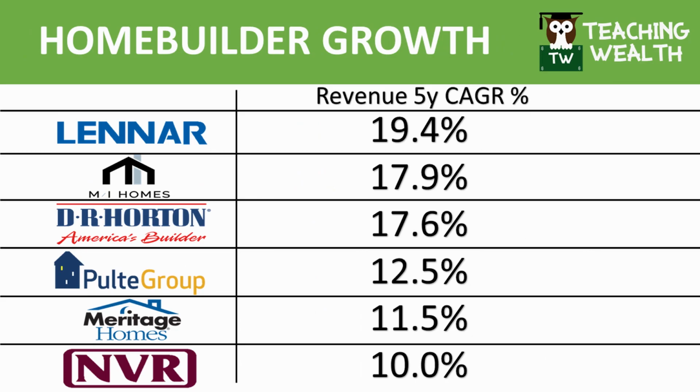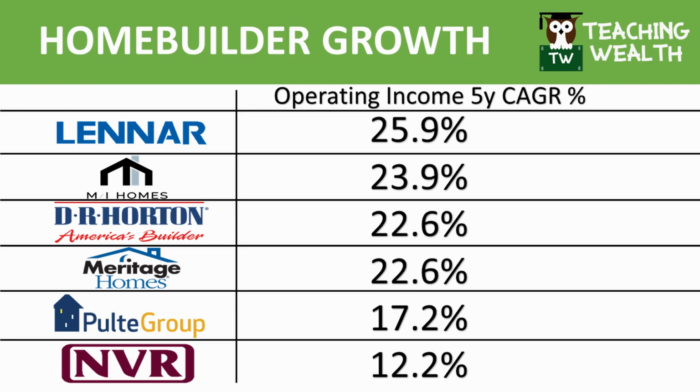For the growth category, we will look only at 5-year CAGRs because single year, year-over-year growth can often be very misleading, especially coming off of this COVID year. Lennar leads revenue growth, followed by MI Homes, and those two also lead in operating income growth.